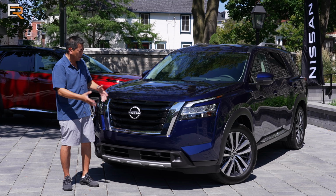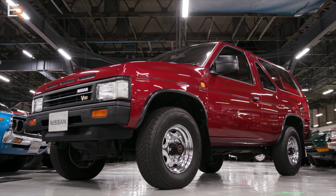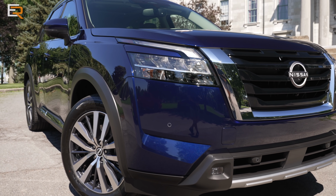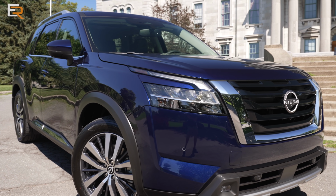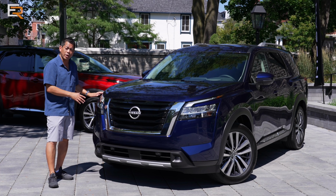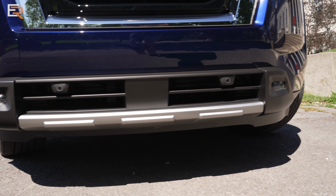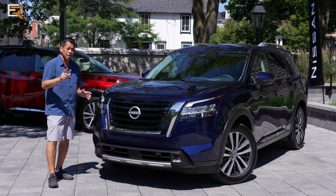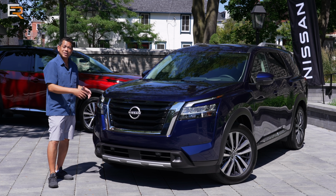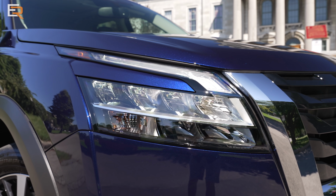You can see some of the influence from the old Pathfinder. You got the 3 slots up front here. You do have the new V-motion grille. It's quite big, but it's very proportional to this vehicle. You have standard LED headlamps as well as LED daytime running lights, and this one has LED fog lamps as well. And I like how they chose to not go with some of the trends now, which is to place the headlights down lower, which is going to minimize your chances of taking a rock into those expensive LED lamps. They integrate really nice here.